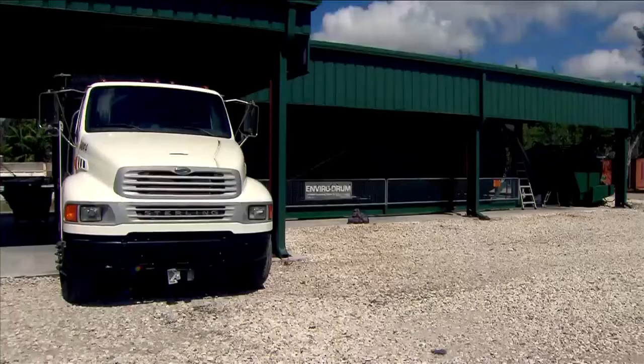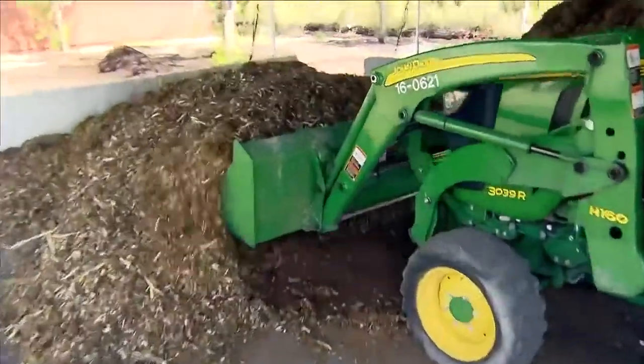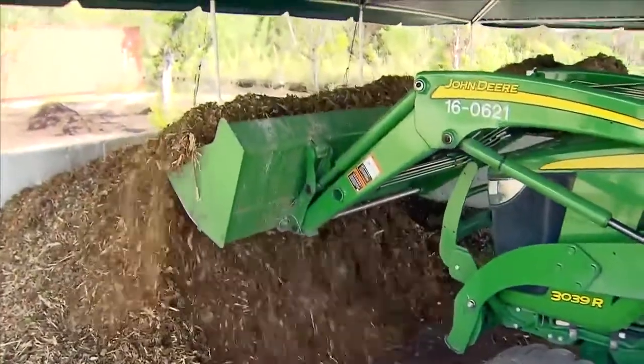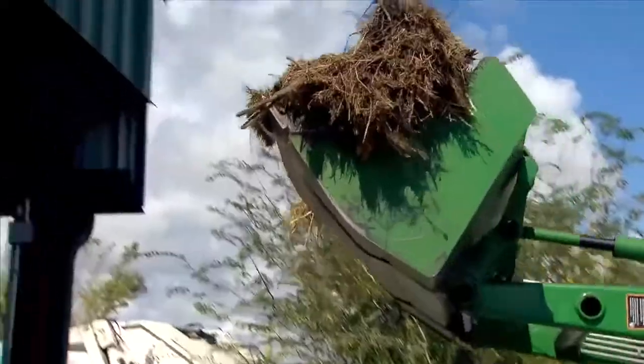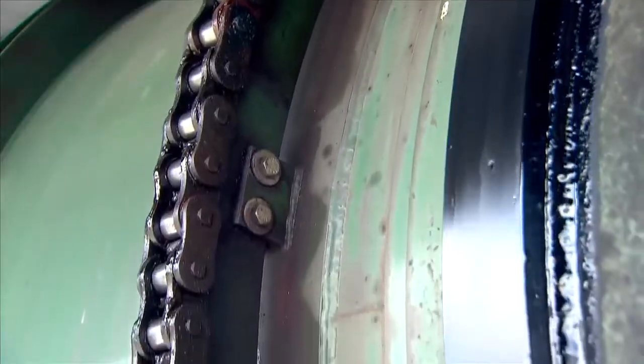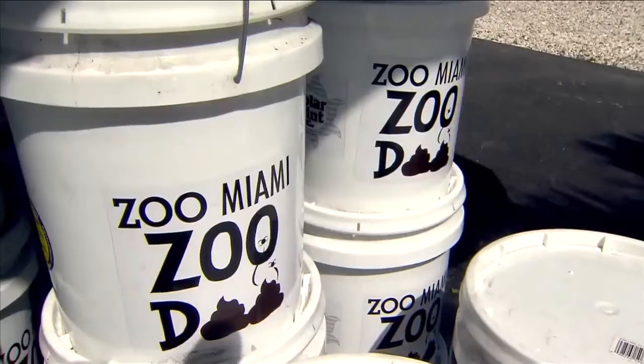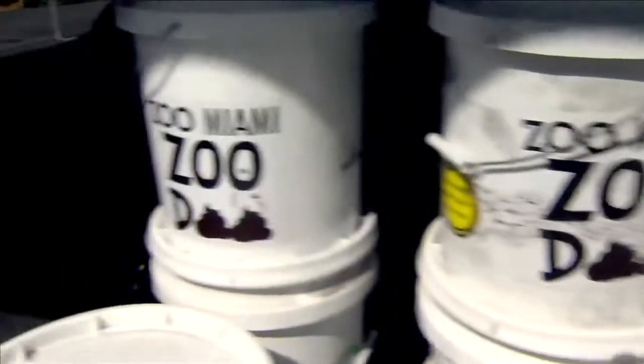A few months ago, Zoo Miami became only the second zoo in America with an industrial-sized enviro drum. The recipe for Zoo Doo is simple. One tractor bucket of plant debris mixed in with a bucket load of precious yet pungent poop. It mixes and aerates for 10 days at over 130 degrees. Then the Zoo Doo is packed in buckets ready for sale.